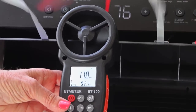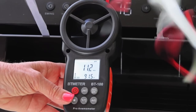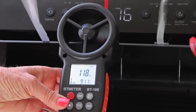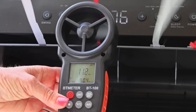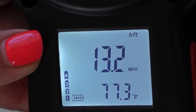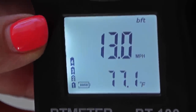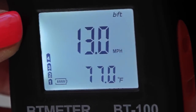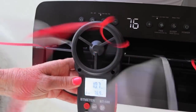I've got my room temperature set for 76 degrees, and quickly we see that the room right here is getting a lot cooler. It's going down about a degree a second. In about 3 minutes, it came down to 76 degrees. Check this out. 2, 1, 0. 76! And that matches what I've set the room for.